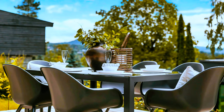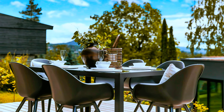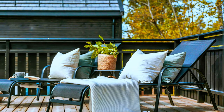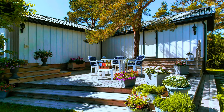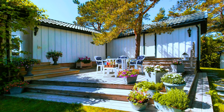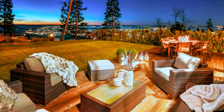Modern and elegant backyard arrangement for an al fresco dining. Wooden deck arrangement made for relaxation. Simple and cute outdoor arrangement. Large backyard with spectacular view and gorgeous wooden deck.